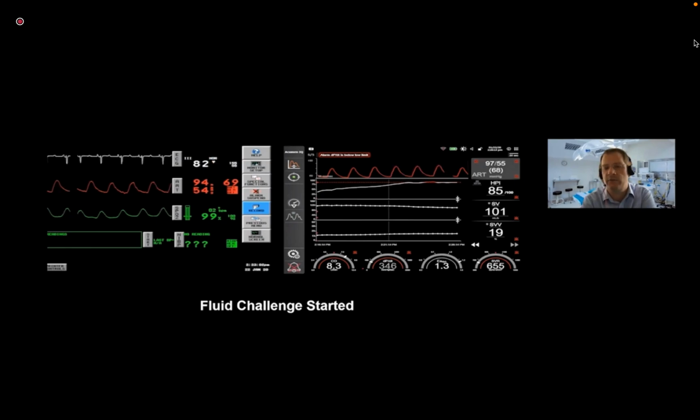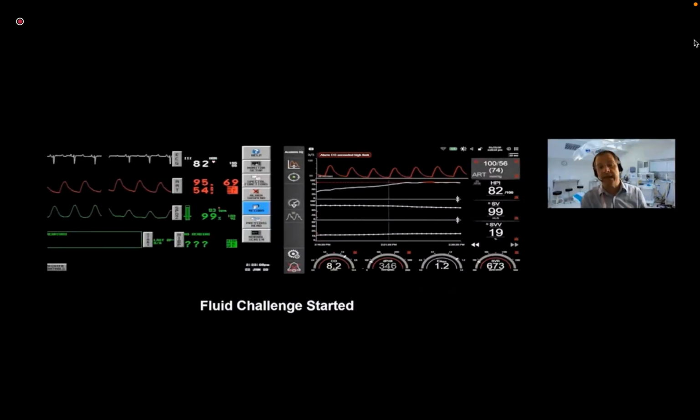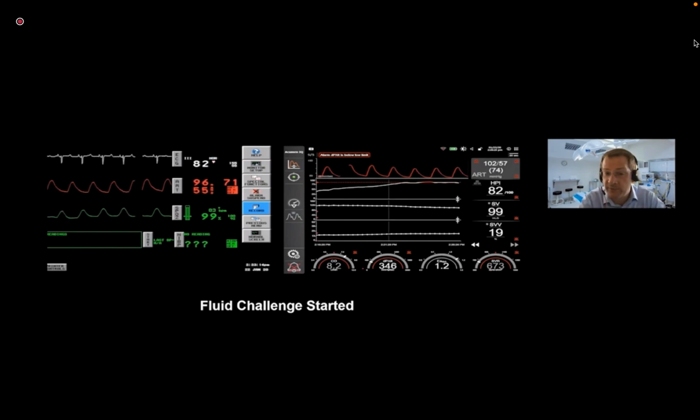Now, EA Dyn is raised, it's 1.3. And just to really refresh, in terms of being able to use EA Dyn as a measure of being pressure responsive, the patient has to be preload responsive, which they are in this case. The SVV is raised, it's at 19. They also have to be hypotensive or trending towards hypotension.